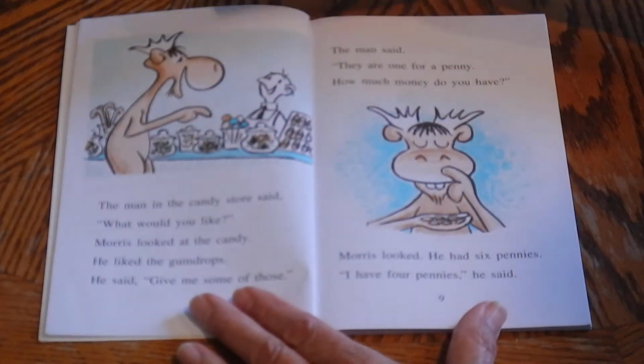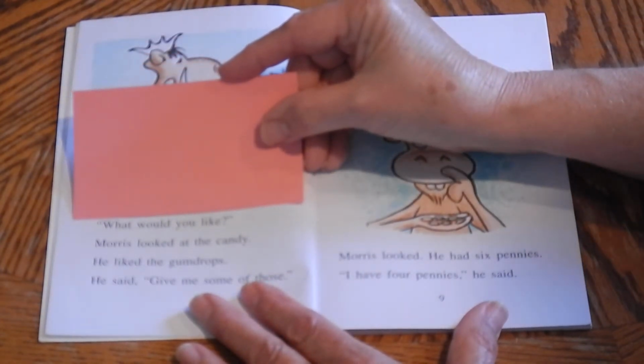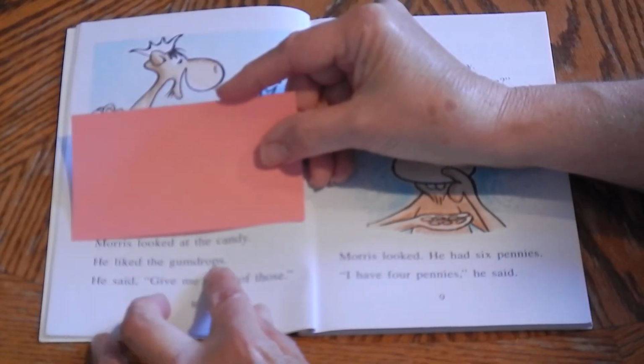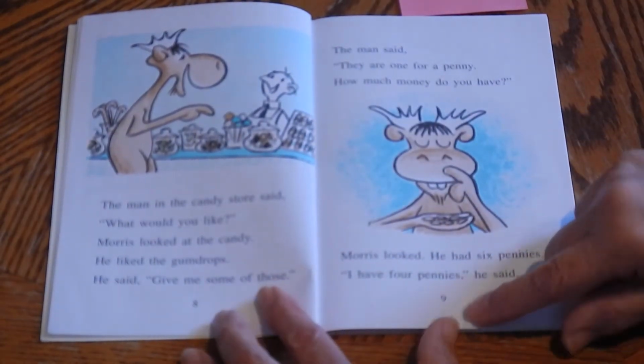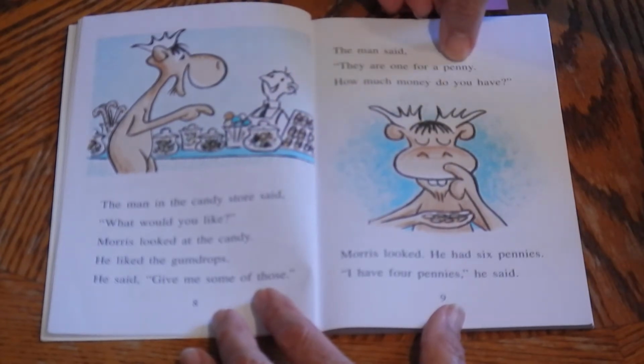There's Morris, there's Andy. The man in the candy store said, "What would you like?" Morris looked at the candy. He liked the gumdrops. He said, "Give me some of those." Ooh, the E tells the O to say "oh," those. The man said, "They are one for a penny."